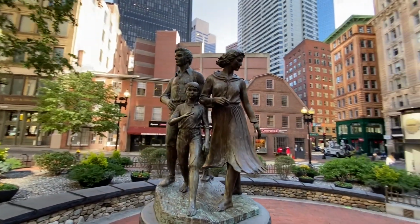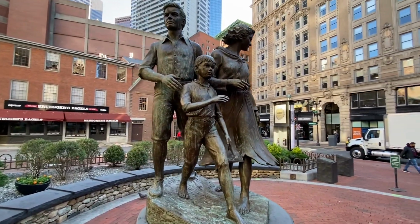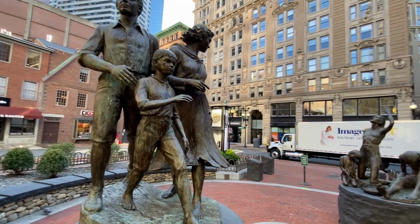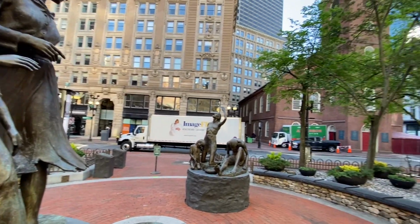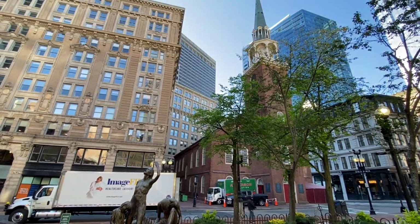Can't remember exactly which subway line I was on. It was orange or green or red or, I don't know, burgundy. But get off here. You can start your tour. You're not too far from Quincy Market and the church here.